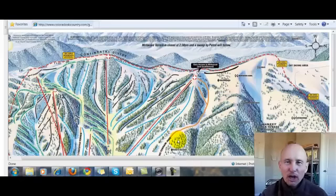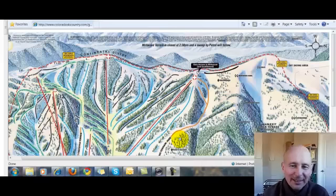Now I bring you Monarch, and this is where I ski pretty much every day, or every day it snows anyway. This is the cutest little area. We moved down here to the Salida area, and we're like 15 minutes from the ski area. And this is like having your own private little ski area. This is so incredible. So let me give you a little bit of a tour.